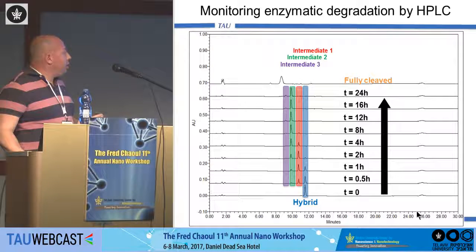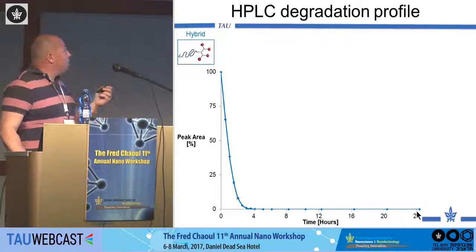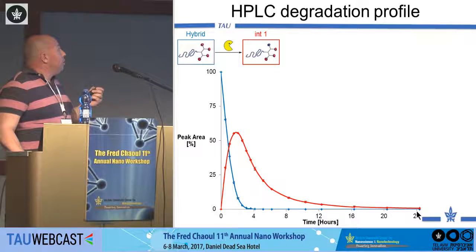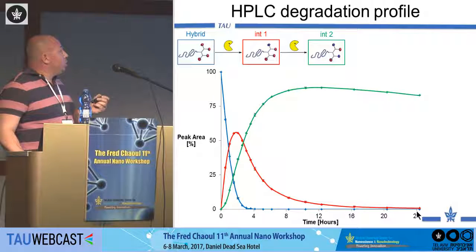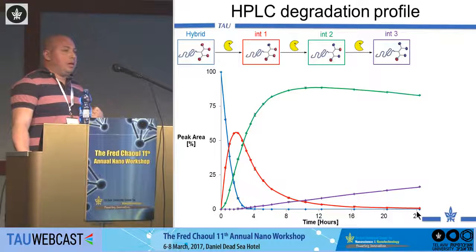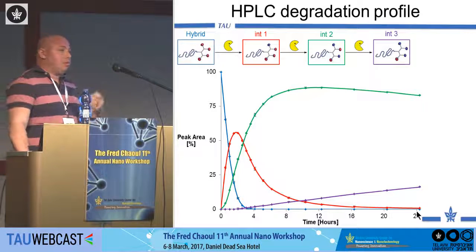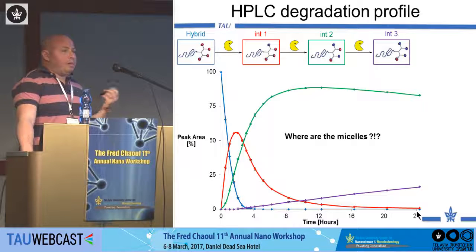I will help you visually: 1, 2, and 3 intermediates. And I can really integrate the areas and put it on a plot. So this is the degradation of the first hybrid, and then the enzyme cuts one group, and then it consumes to form a second cleavage and a third cleavage, which we can see the enzymatic activation becomes slower in time. And then I ask myself, or you should ask yourself, but what about the micelles?